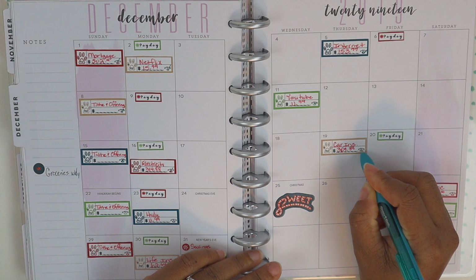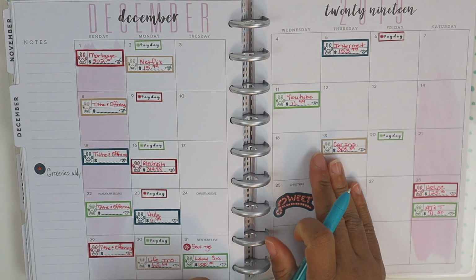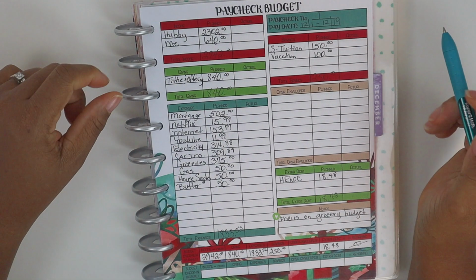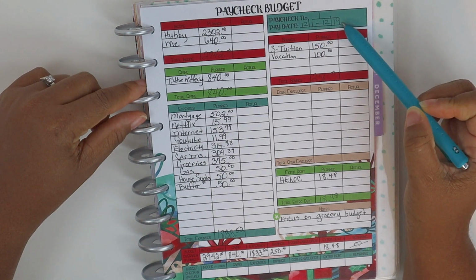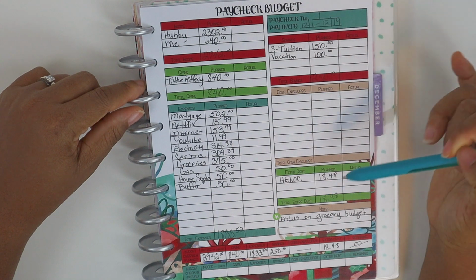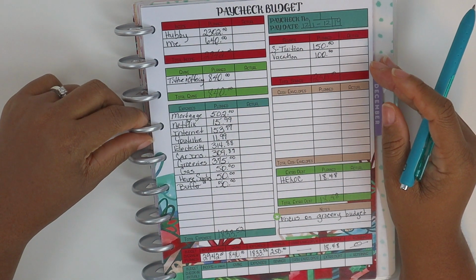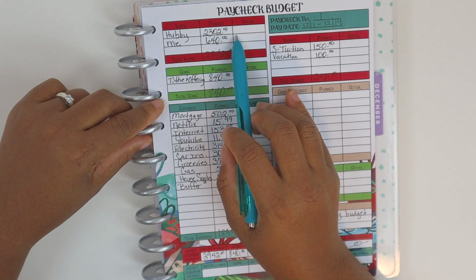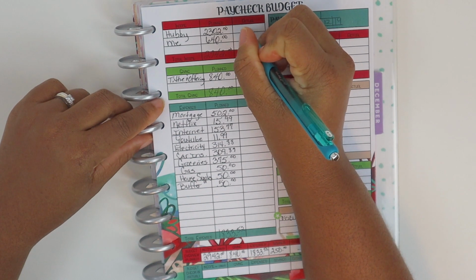All right, car insurance will take care of us from December 1st through the 19th, which is for our paycheck number 1. Like I said earlier, this paycheck budget spread is part of the December kit. For Hubs, the income that was direct deposited into the account, expected or planned, was $2302, and $2302 went in.